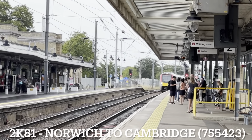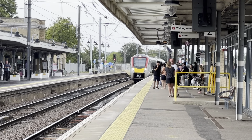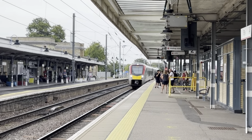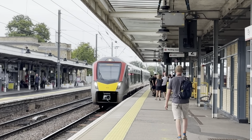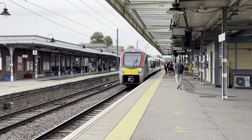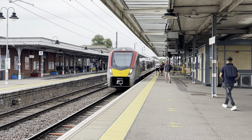Next up is the 1528 Greater Anglia service to Cambridge from Norwich, worked by 755423. We'll capture this. See the path.